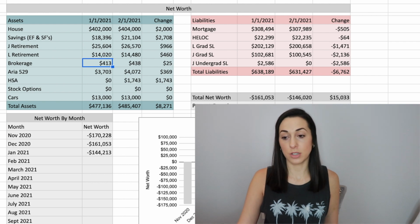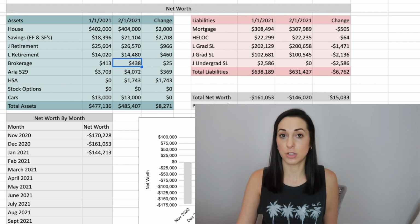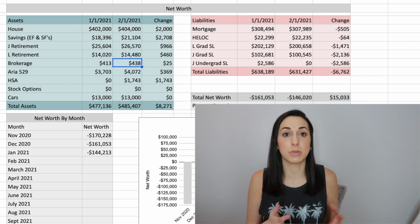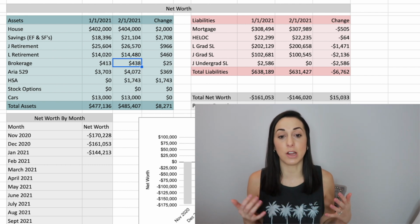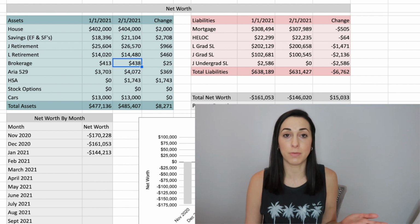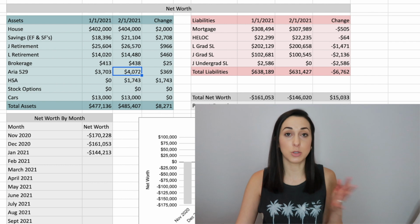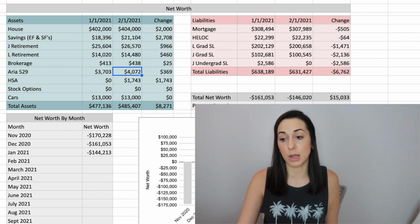My brokerage account went up by $25. It started out at $413 and went to $438. This is just an after-tax investment account that I opened with Fidelity because I found out they had a no-fee index fund that had no minimum for investing, that was just an index fund for the total stock market. And so I was like, I want to check that out and put some money in there and see how it goes. So I've just been putting like $25 here or there. So I put $25 this month. And it didn't go up or down. So, I mean, it went up and then it went down and then it evened out by the end of the month.